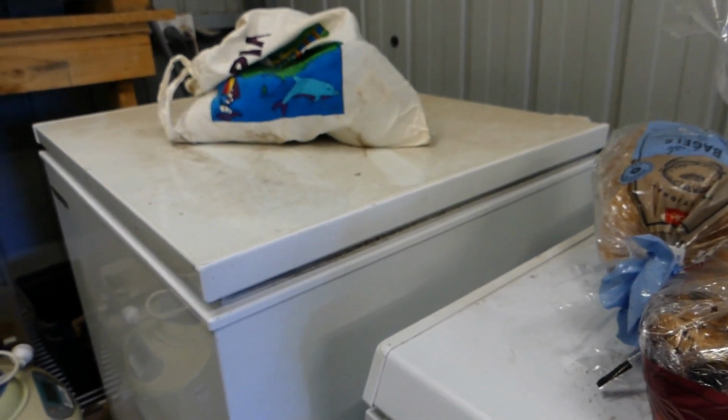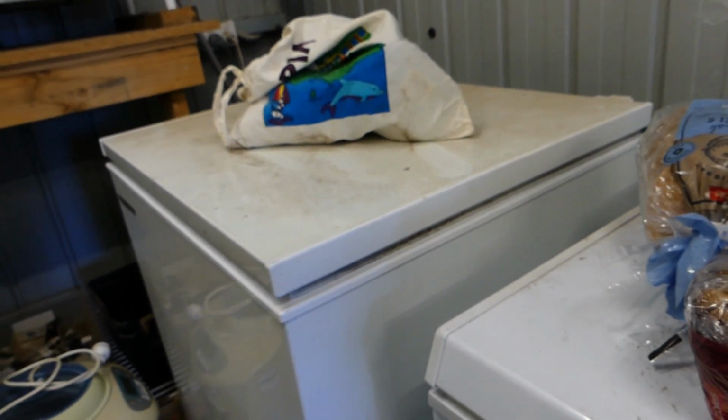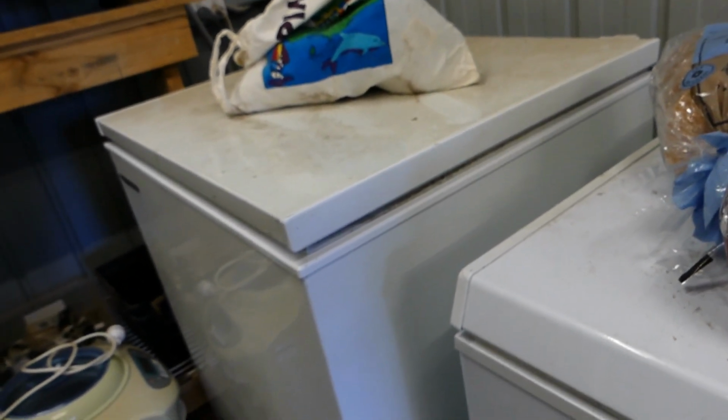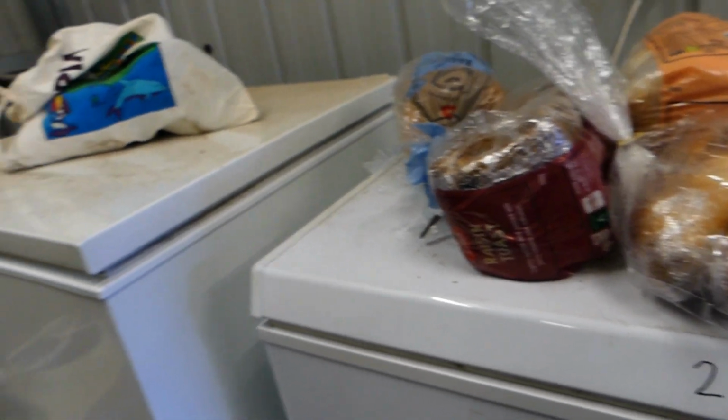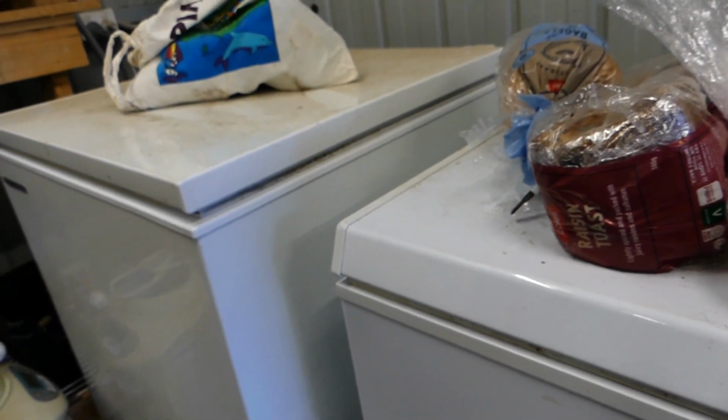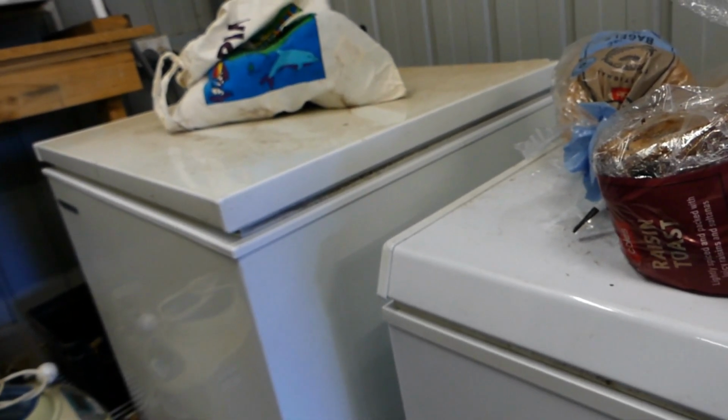And that's the freezers that I will be trying to clean out and eat as much from as possible for the next 3 months. Well, that's it with the instructions on the Pantry Challenge, and a quick look at my pantries and my freezers.